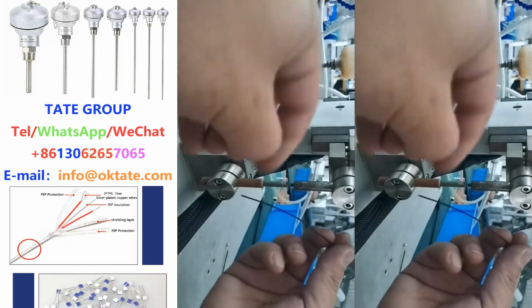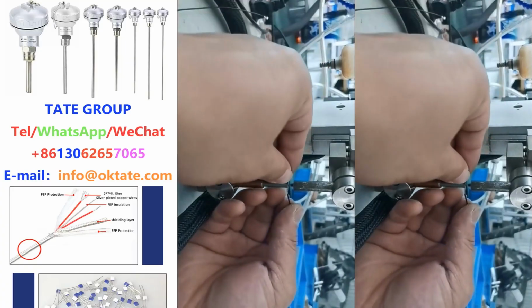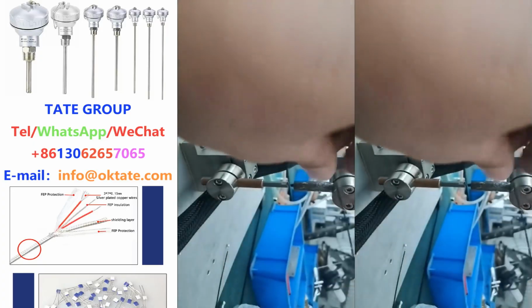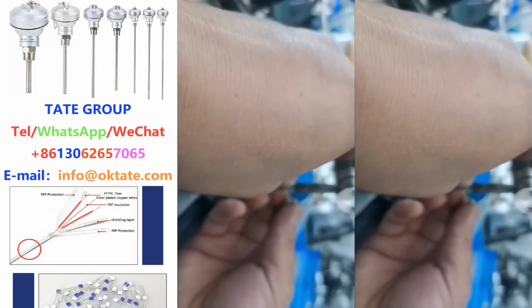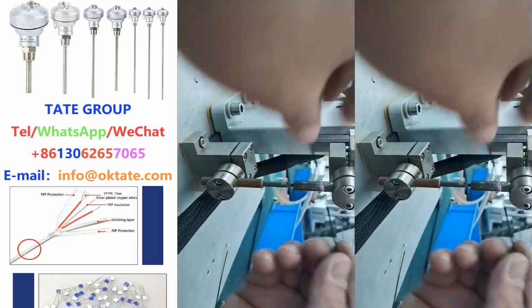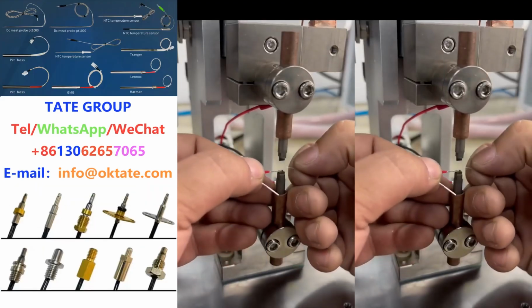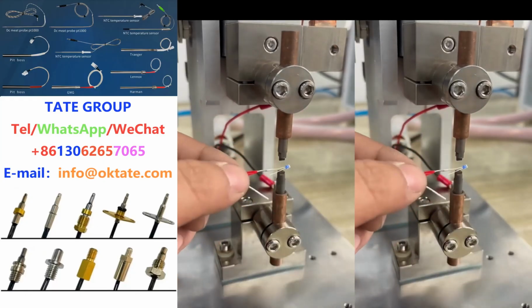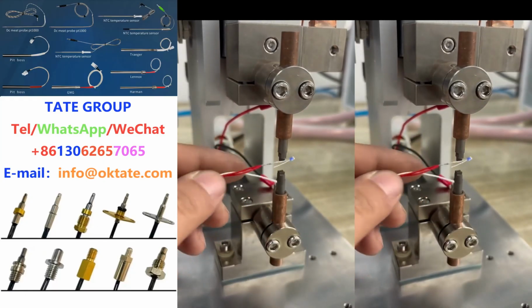What makes TATE the best? 100% precision control. No weak joints, no rework. Just perfect, stable welding results. Advanced energy regulation prevents overheating, ensuring flawless sensor performance. Designed for maximum efficiency, reduce waste, minimize defects, and scale up production effortlessly.